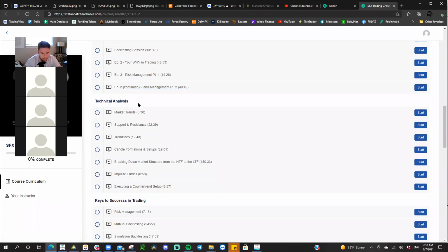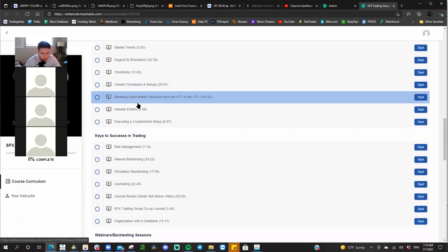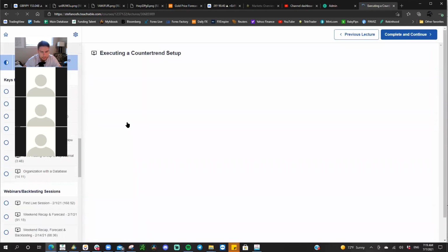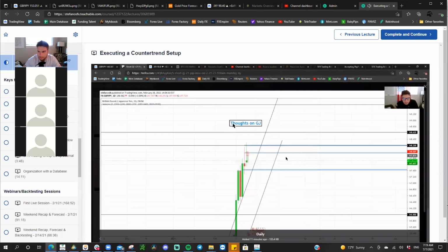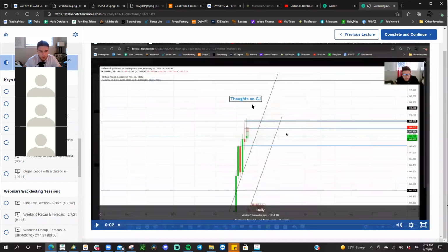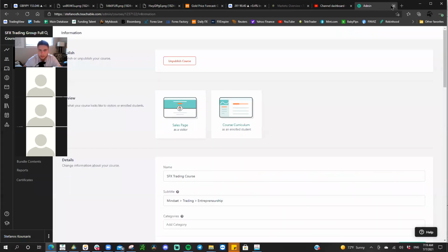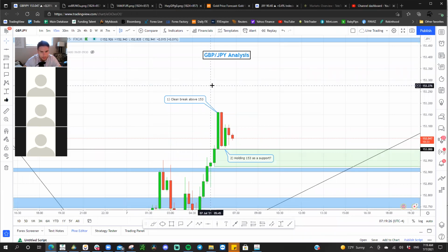And then what I wanted to explain to you, executing a counter trend setup. So this is basically, if you want to call tops, this is kind of how you do it. This is the safe way to do it. Does that make sense? Okay. There's only a certain way that I would do it, and it's the only way that I do call tops or bottoms. But it's only in certain cases, if things happen. I'll let you watch the video and find out. But that'll be a big help for you.